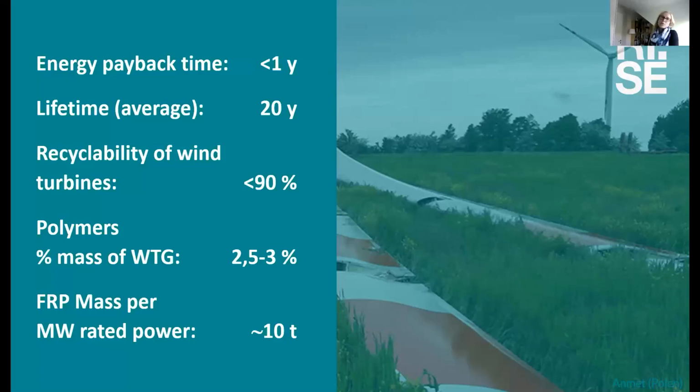As Leo also pointed out, the good news is that up to 90% of the wind turbine, as it's known today, is recyclable, because many parts are homogeneous metal parts that can be fed into existing recycling processes. So it's really the polymers that are giving us trouble here. Looking at the mass, some percentage of a total wind turbine really causes this difficulty. Nonetheless, we will have to take care of it.